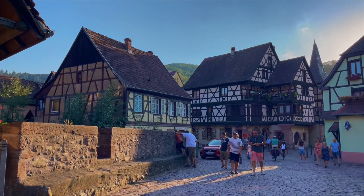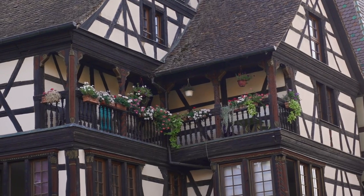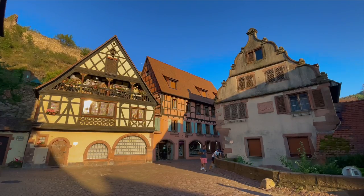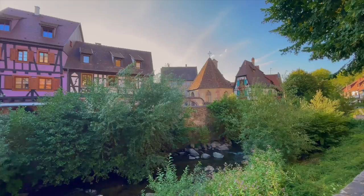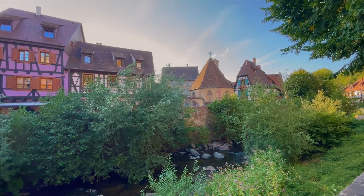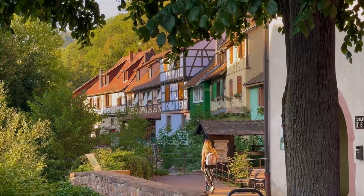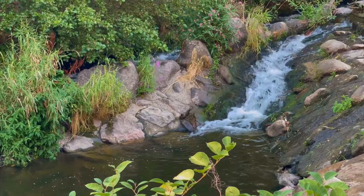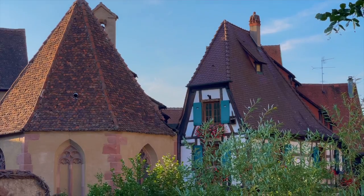We can see houses like the Briefoller House, which has been a historical monument since 1913, or the Herder Blacksmith House, dating back to the 16th century. The town of Kaysersberg is traversed in its center by the Weiss River, which stretches for 24 kilometers. To connect the old town to the upper town, divided by this river, an initial wooden structure was built.